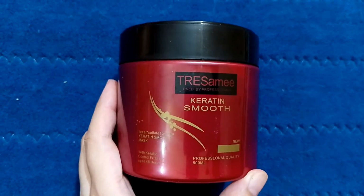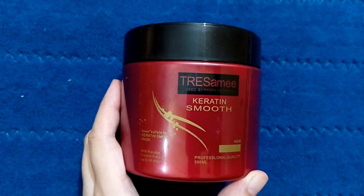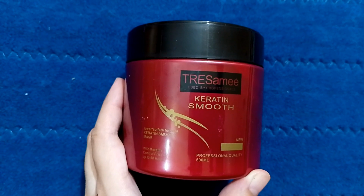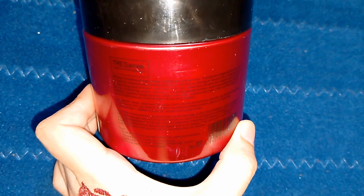So this is the Tresemme Keratin Smooth Hair Mask. I have been using it for a couple of weeks now, and let me tell you, it's seriously amazing. It's part of their Keratin Smooth collection, and it is packed with keratin and marula oil.